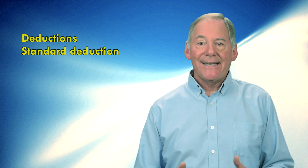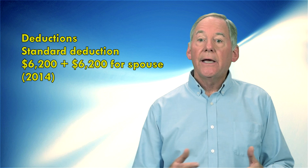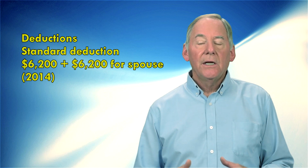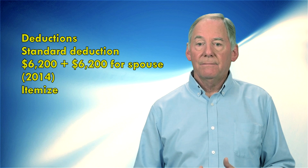Then you take deductions. If you are a renter, you probably use the standard deduction, which in 2014 is $6,200 for you and another $6,200 for your spouse, if you're married. If you have more deductions than that, you will itemize your deductions.